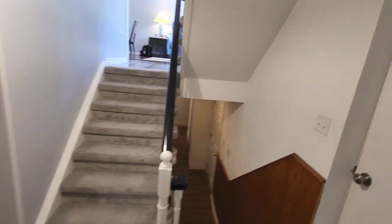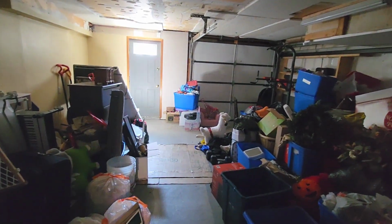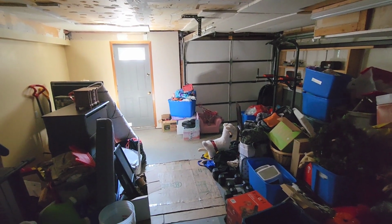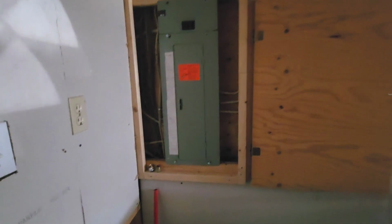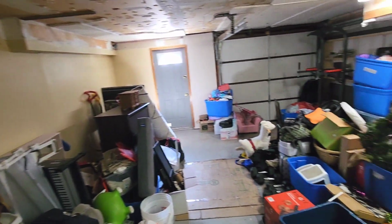And then this here would be for the air conditioner. So the house does have air conditioning. This is the garage. So as you can see, that's a double door. Well, it's a single door here, but if you just extended it, you would have a double car garage as well. And then you have your electrical panel, which is on breakers and fuses. Sorry, fuses. And we have a light.